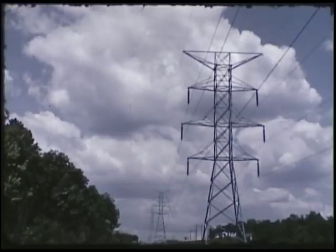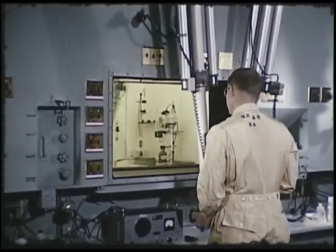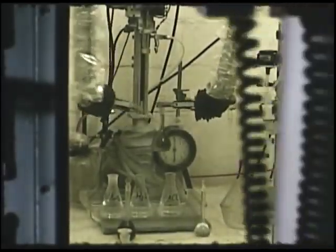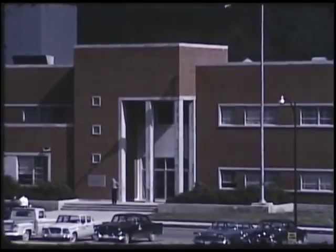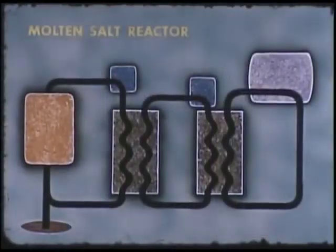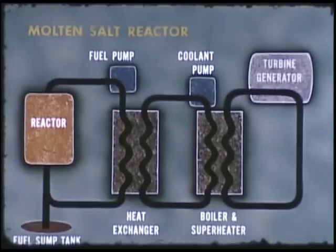In the competition to achieve economic power from nuclear reactors, studies are being conducted on the use of high-performance fuel elements in which some fission products escape into the coolant stream. A large part of the reactor development program at Oak Ridge National Laboratory is directed toward systems in which all fission products are permitted in the circulating fuel stream.